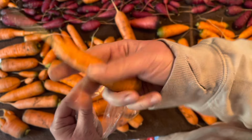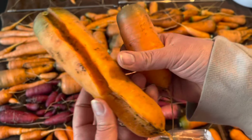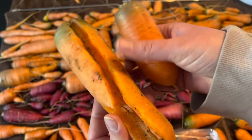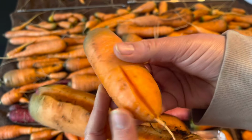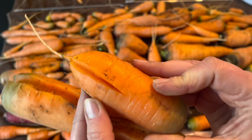Don't snap the long tips off the carrots. We want to leave those intact too. Carrots with splits, whether they're big splits or smaller splits, go into the eat immediately category. These will not store well long term.